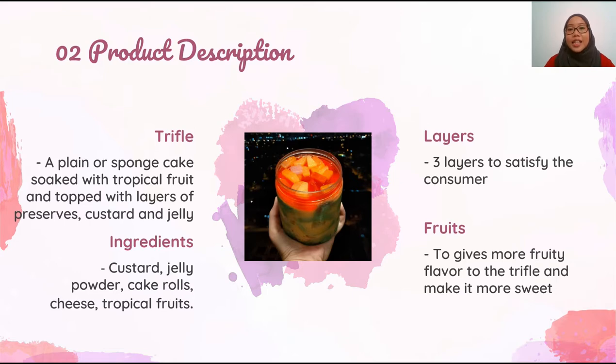I make it in three layers to satisfy the consumer while eating it, and every layer continues the same steps of making the trifle, which is cake, fruits, custard, cake, fruit, custard, like that. As you can see, it is topped with so many fruits, and each layer also has many fruits to give more fruity flavor to the trifle and to make it a more natural sweet fruit flavor.